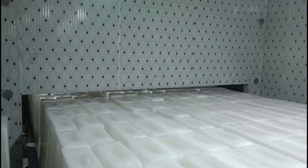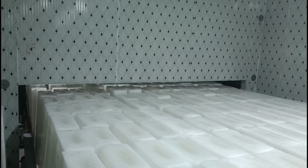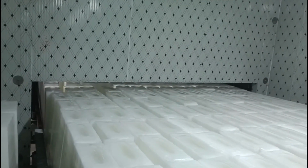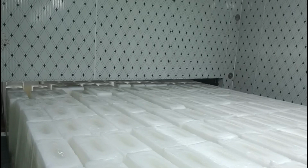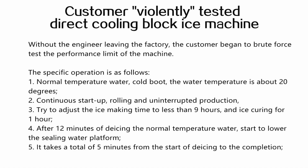After the installation and testing of the machine, the engineer instructed the customer to operate the machine to make ice by themselves. The quality of the ice is very good and the operation is very simple. However, customers are still uneasy, worried that the machine may malfunction after the engineer leaves. Without the engineer leaving the factory, the customer began to brute force test the performance limit of the machine.